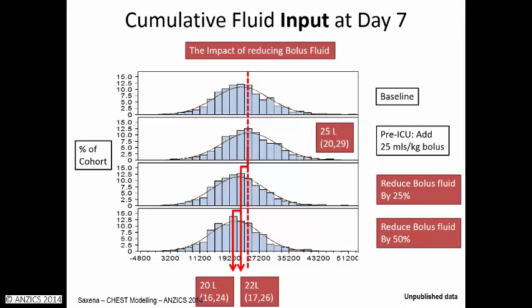So the bolus fluid saving is small in relation to the maintenance fluid and other fluid that we give, but it's still significant. You're knocking off about 5 litres if we could reduce bolus fluid behaviour. One way that we might do that is halve the amount of bolus fluid that we're giving, or perhaps have more stringent criteria for giving a fluid bolus.